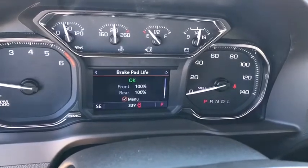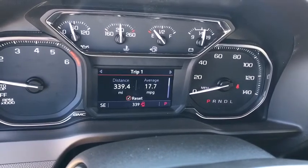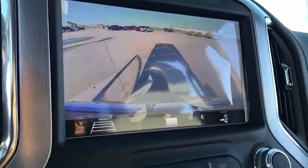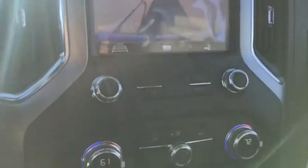Steering wheel audio controls, traction control, power passenger seat, remote engine start, dual airbags, alloy wheels, power steering, four-wheel disc brakes, floor mats, center armrest, electronic stability control, fog lights, heated front seats, heated steering wheel, power door locks, rear window defroster, trip computer, security system, power windows.